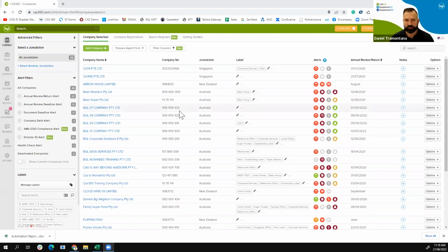So this is going to give you three things I'm going to go into: the company selection screen, something on company registrations and the integration that we have there with LightYear Docs, and then also I'm going to go briefly into trusts, which, as Ben mentioned, is included in the whole price of CAS 360. So with CAS 360, you're not only able to manage the companies, but you can also manage unlimited trusts.